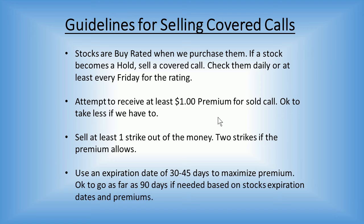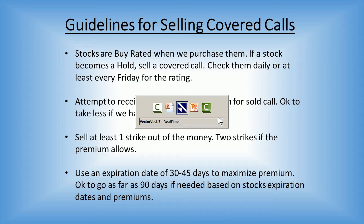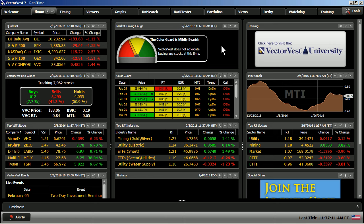And finally, for our expiration date, we're going to go out generally 30 to 45 days to maximize premium. Again, depending on the expiration and premiums available, it's going to be okay to go out as far as 90 days if needed, because that allows us to hold the stock perhaps longer and collect any dividend payouts that are available to us. So those are the guidelines, and let's jump into the program and see just how we can apply these in our trading.